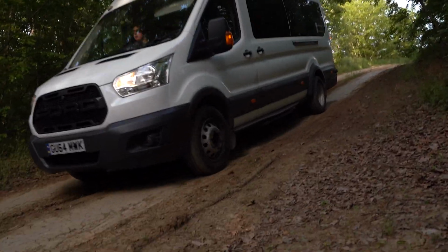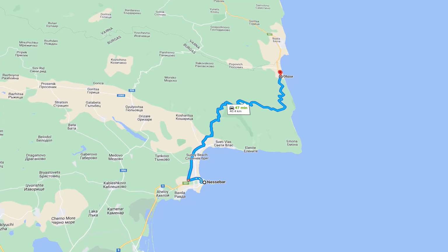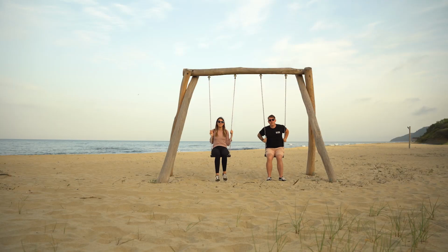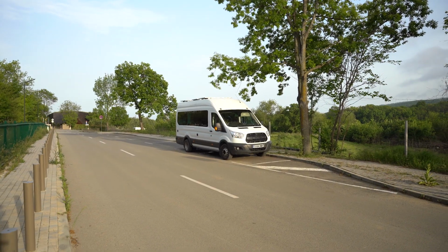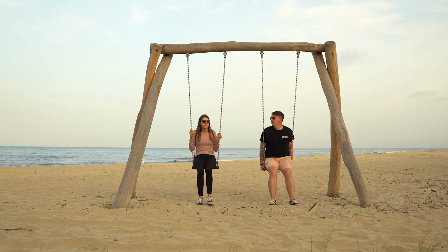After trying to reach a spot on Park for Night that just did not go to plan, we've driven about an hour north from the town of Nessebar just to try and find somewhere a little bit more secluded and a little bit more wild. We found this place on Park for Night. It's really basic, just pretty much a parking lot lay-by, but it'll do for tonight.